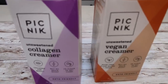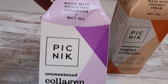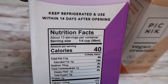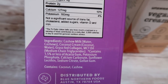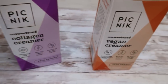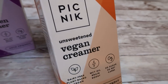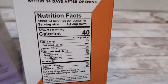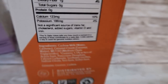Also, they have Picnic creamers. There's two out that I found that are really, really good in ingredients. One of them is a collagen creamer, and this one is really, really good. It is nice and creamy, similar to the half and half, but it is full of great ingredients. There is nothing artificial in these, and you get that little extra dose of collagen and MCT oil, which are great for your body. Also from Picnic is a vegan-based coffee creamer that I've been really loving as well. And look at these ingredients. They are so incredibly good.